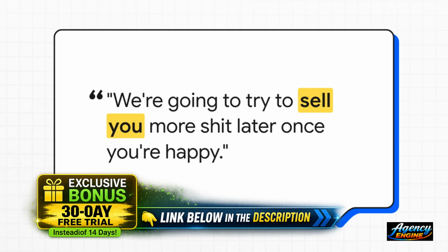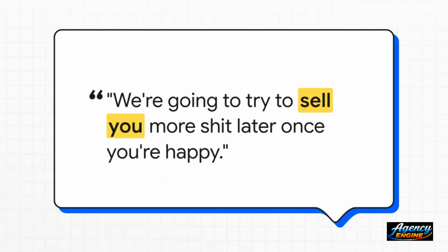Transparency is used as a full-on shock tactic here, openly admitting future upsell intentions to build this immediate, undeniable trust. When a prospect gets hesitant about hidden costs, Kai doesn't offer some corporate, polished reassurance. He bluntly states that yes, they absolutely will try to sell more services down the line, but only once the client is thoroughly happy with the initial results. The source notes that prospects have literally never heard a salesperson speak like this, which makes them instantly more receptive.